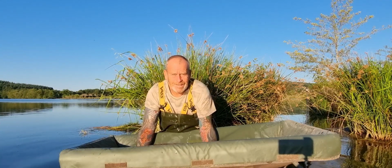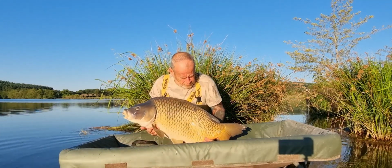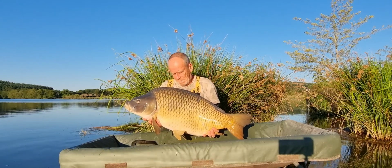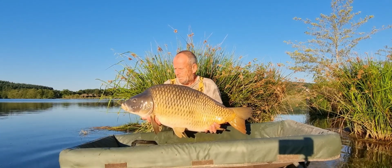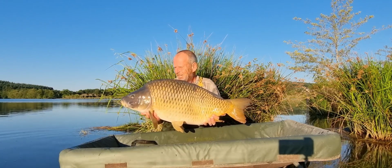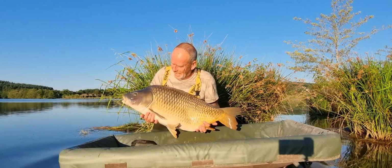Oh, here we are. This is the fish I mentioned earlier. Nice, clean, healthy looking common of just under 35 pounds. Whoop. Not a bad way to start the day.